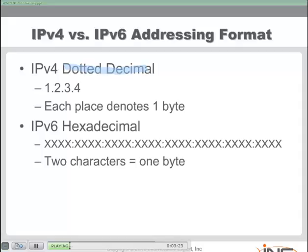Well, that would be a bit cumbersome in the v6 world, so instead they go back and use a hexadecimal representation approach. So we're going to do hexadecimal. Notice that 2 hexadecimal characters equals 1 of our bytes, and we are going to divide the address up into these 16-bit segments. So we've got 16 bits, then a colon, 16 bits, then a colon, 16 bits, then a colon, in order to represent the address.